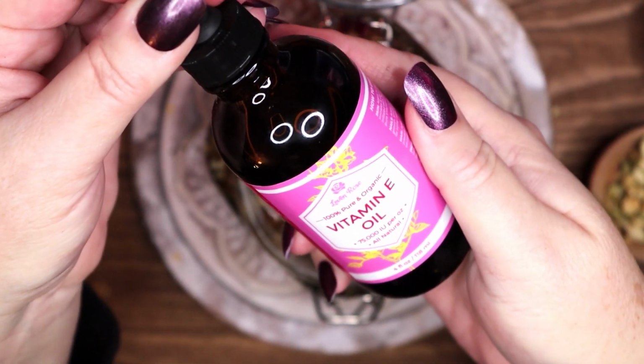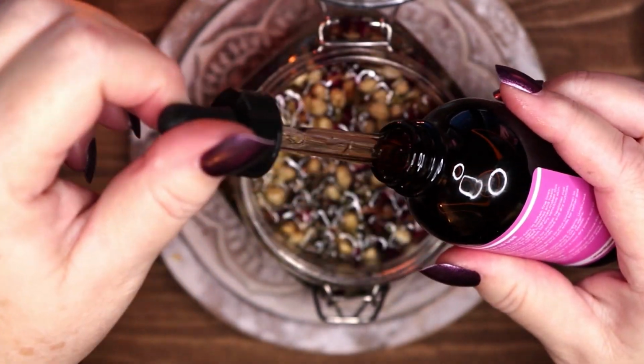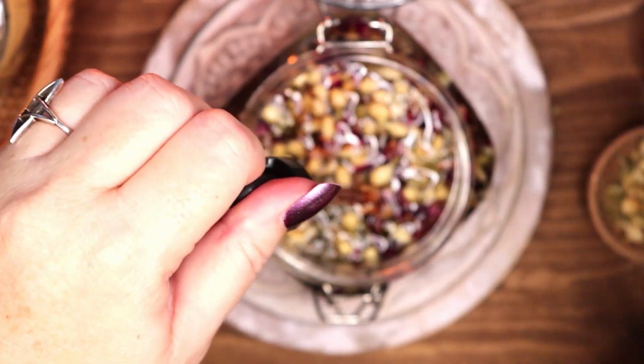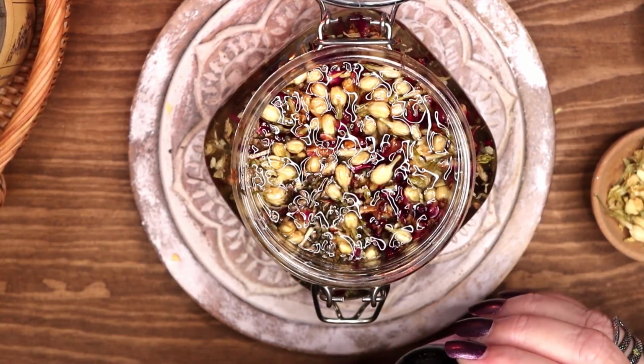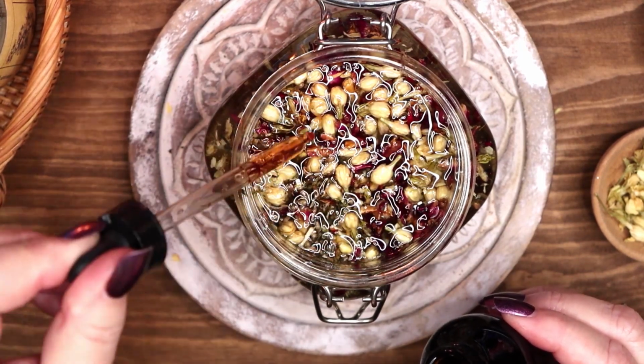I'm also adding some vitamin E oil to extend the life of the spell oil. Vitamin E oil helps extend shelf life of oils by preventing rancidity. Both vitamin E oil and jojoba oil will work for this purpose. Either one is a good choice when making spell oils at home.